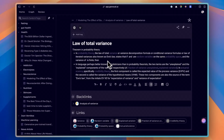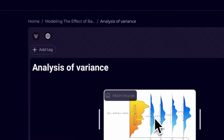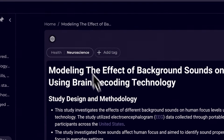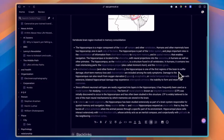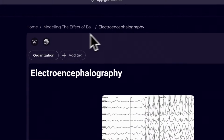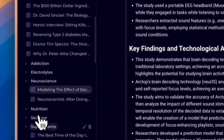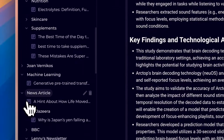Also, something I really appreciate is the breadcrumbs at the top of the page. It shows you the path you took to get there. It's useful because when you are on a deep exploration, it's really easy to lose track of where you are. This way, you can always go back to the previous pages you were on. This is one of the big differences from just reading on Wikipedia.